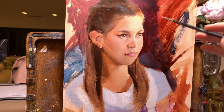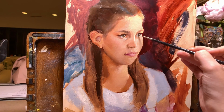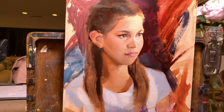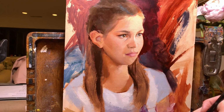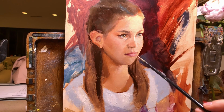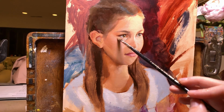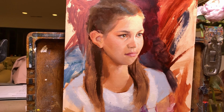And beyond that, I feel like it freed me up to experiment with a pretty abstract painterly background that I think balances out the tight realism that I have in her face. I'm always looking to find more looseness in my own work and don't see this painting as a stopping point. So going forward, here's what I'm going to be keeping in mind and what can help your painting practice too.